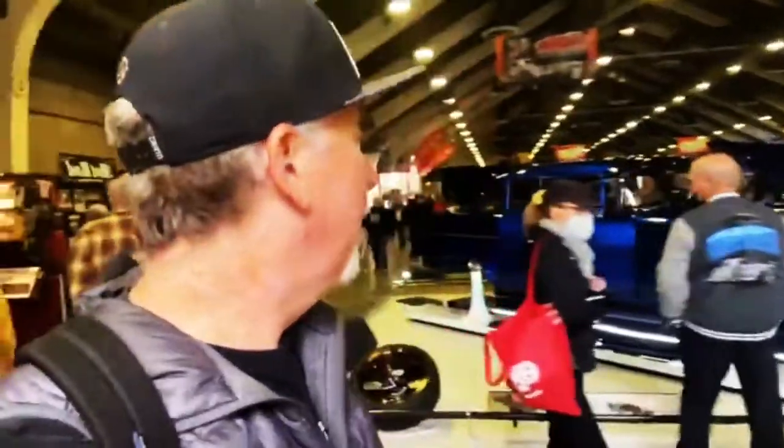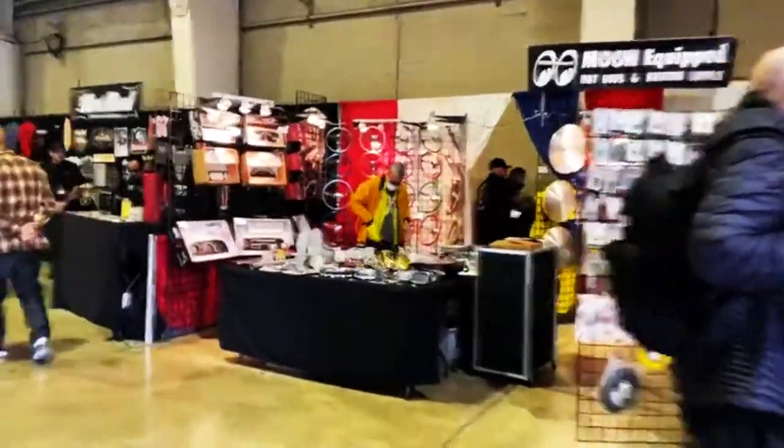We're back. Ladies and gentlemen, we are now in Building 4 at GNRS, Grand National Roadster Show 2022. We got some cool cars. This hall is a bit bigger. There's some cool stuff in this hall. Let's go walk around and show you guys what's going on. A lot more energy happening in this building.